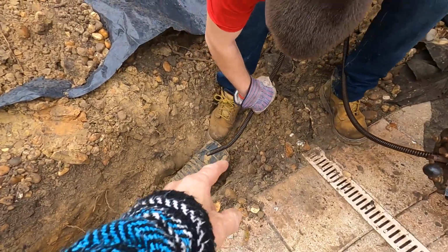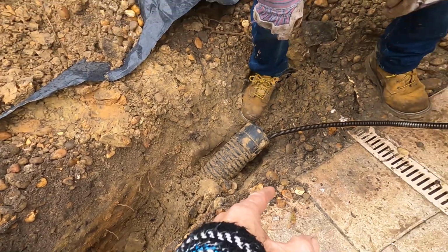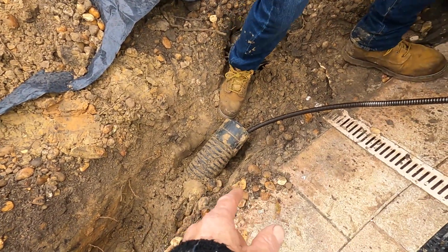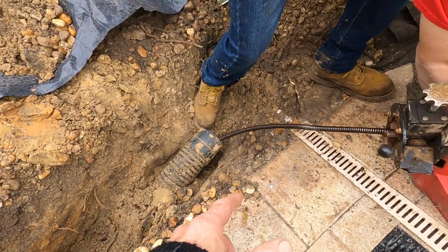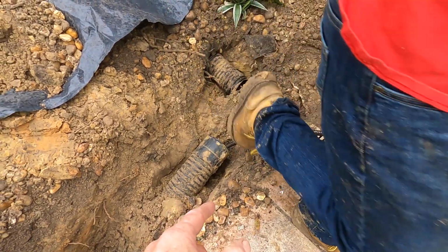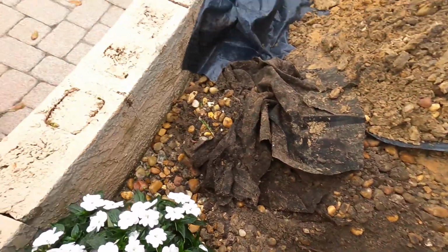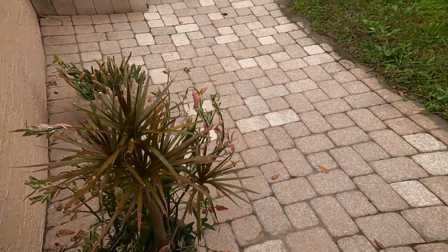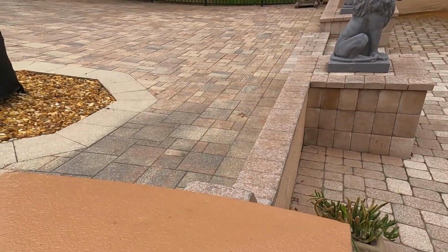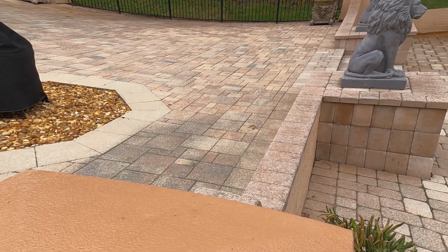So we found out that this line actually drops down deep. And what we're going to do is try to follow it, keep pushing it. Don't get too close, it'll be real hard to pull it in and out. But we're going to push this cable down this line as far as we can. We can hear it if it's down here. If it's down underneath of this patio, it'll be really hard to hear because of the bricks and it's quite deep.